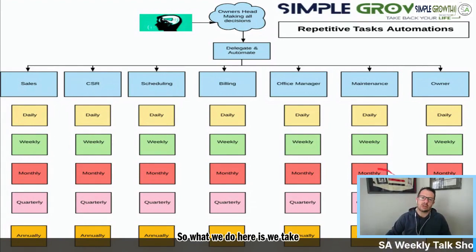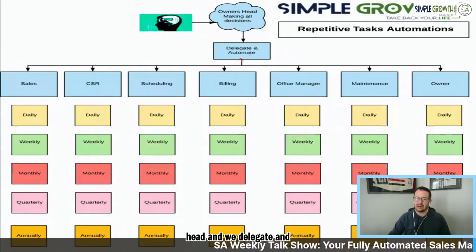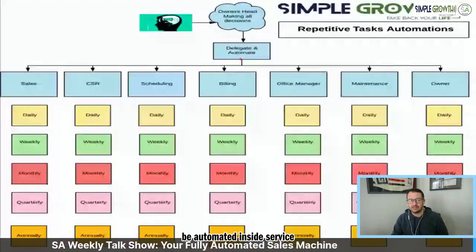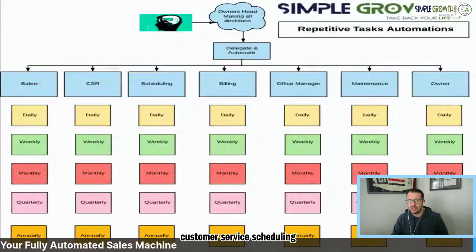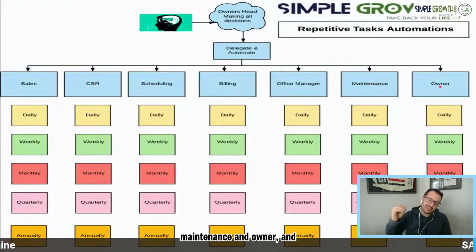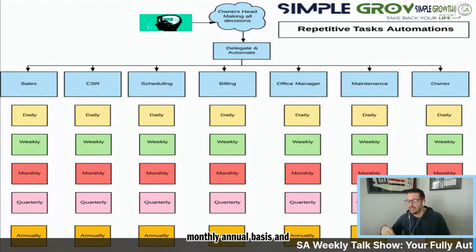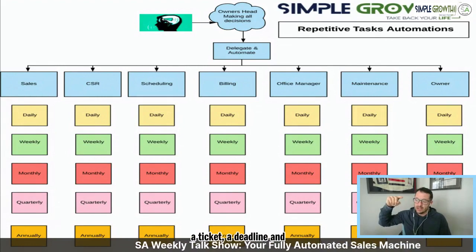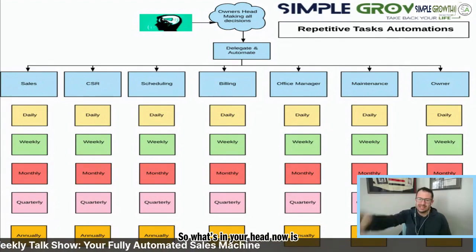So what we do here is we take what's in the business owner's head and we delegate and automate. There's 7 core areas of your business that can be automated inside Service Autopilot, and they are sales, customer service, scheduling, billing, office manager, maintenance, and owner. And how the automation works is it goes out on a daily, weekly, monthly, quarterly, annually basis and assigns to someone a ticket, a deadline, and potentially instructions or a video all right inside there. So what's in your head now is being delegated out.